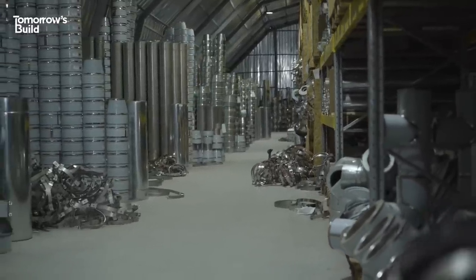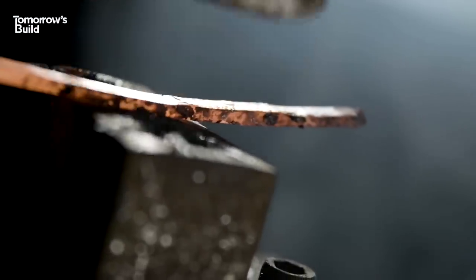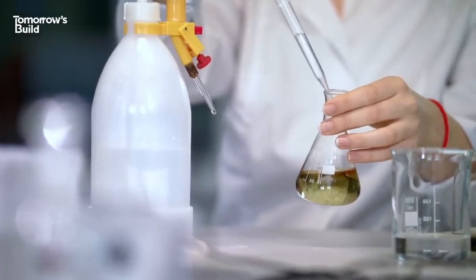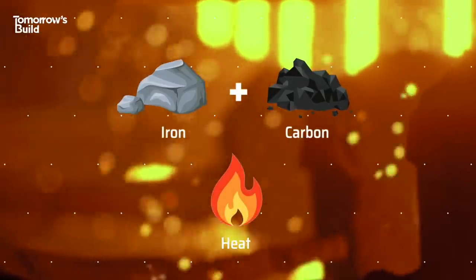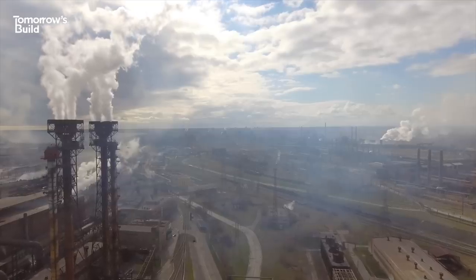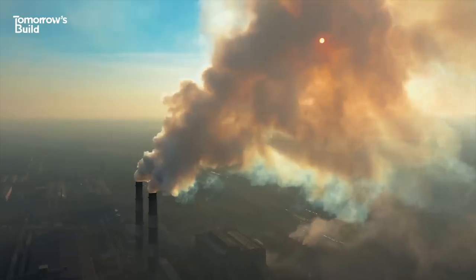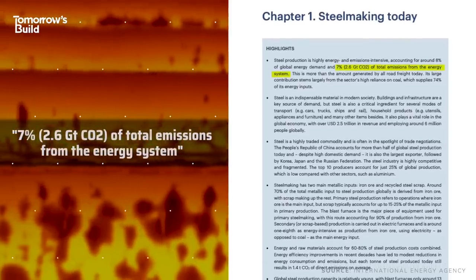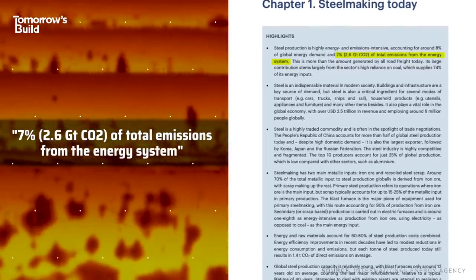We won't list them all here, but the most common one is known as carbon steel. It's made from iron and carbon in the form of coke, which is a type of coal. If you were paying attention in chemistry class, you'll know that if you mix those together and add loads of heat, you can separate the valuable metal from the rest of the raw material, the ore. But that process generates a lot of carbon dioxide, or CO2, and as we're all aware by now, that's not a good thing. The steel industry accounts for around 7% of all global carbon emissions, so we really need to find a way to bring that down.